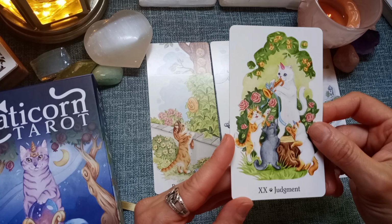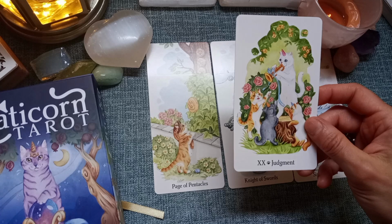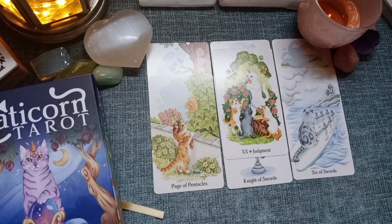This is the deck I was looking for. I didn't really have a cat-themed tarot in my collection, and now I have it. I finally found it, and I'm keeping it.